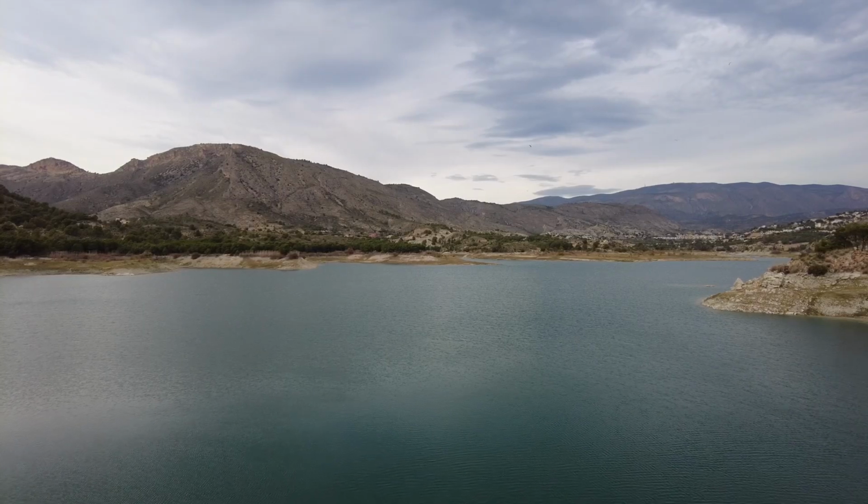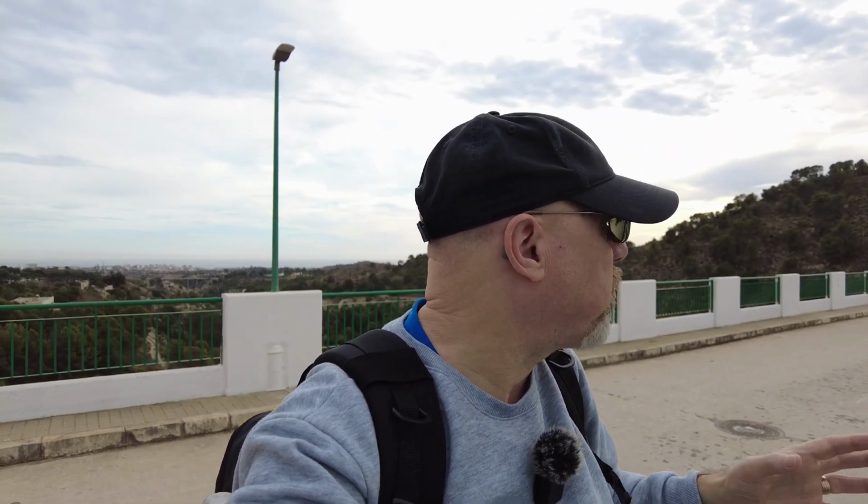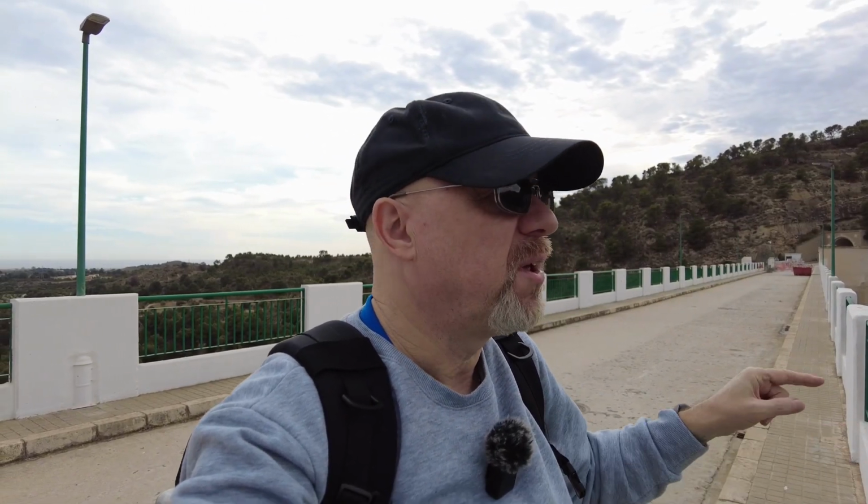Okay, there's a fair bit of cloud, and there's also a bit of a breeze. I'm not sure that the clouds are moving in the optimum direction for where I am at the moment, but I think what I am going to do is set up and do a long exposure shot off of the dam here.